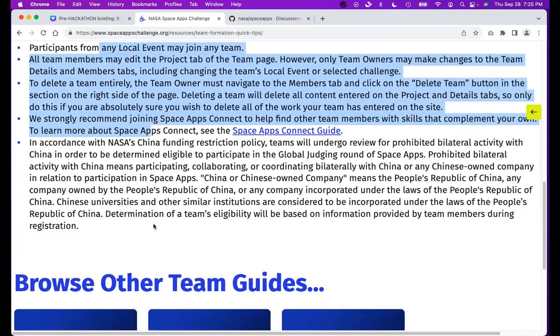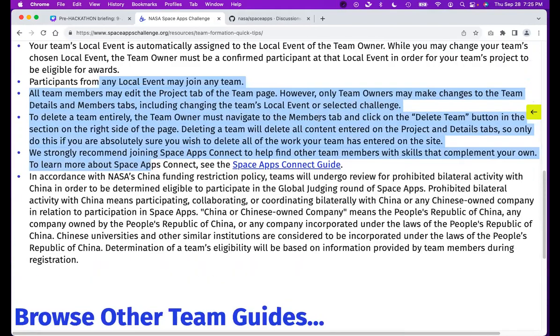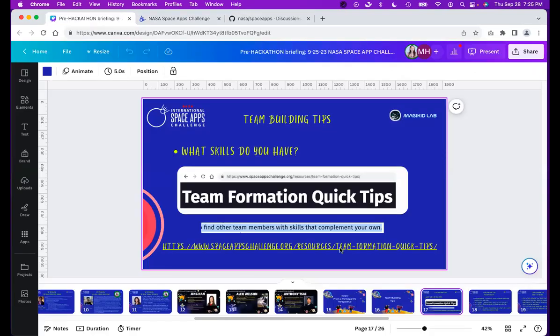So feel free to read all this. But one thing I really wanted to highlight, I think I highlighted it here, is that they mention, as do we, to find other team members with skills that complement your own. Now, what does that mean? Well, what skills are you already familiar with that you've already had some practice with? You want to come to your team with that strength. That way you can all be doing different things. Of course, you're always helping each other out, but having one person dedicated to that is going to make all the things that have to happen work together quite well.